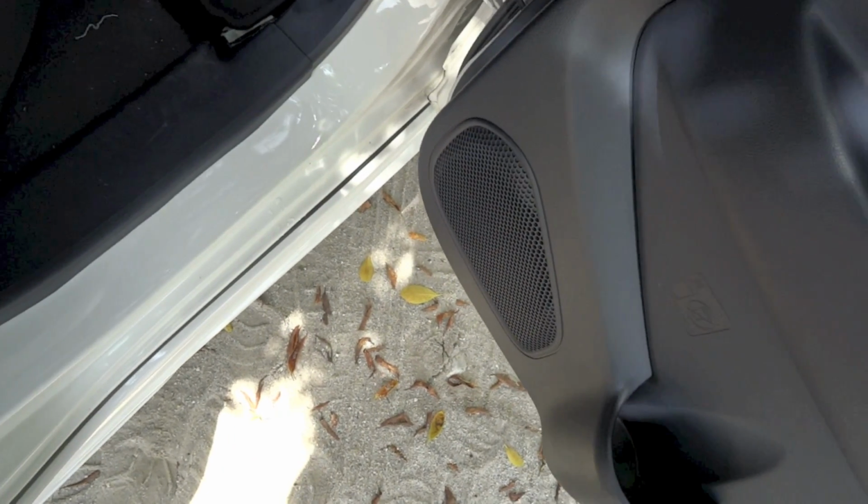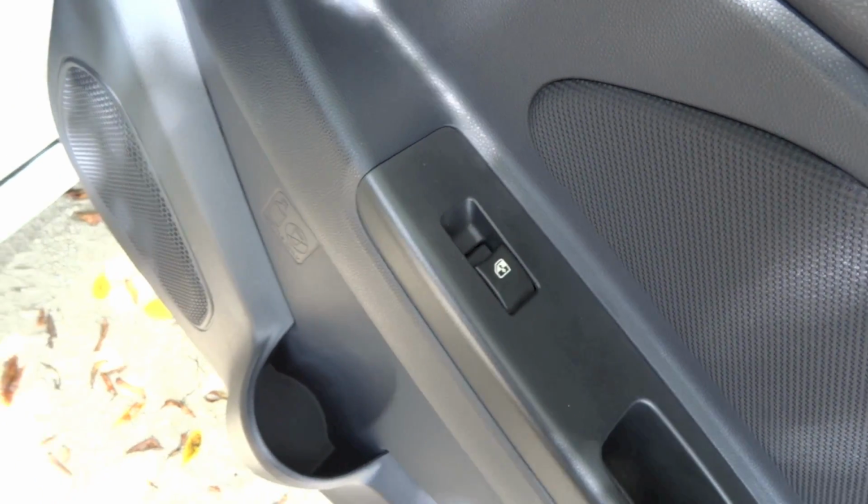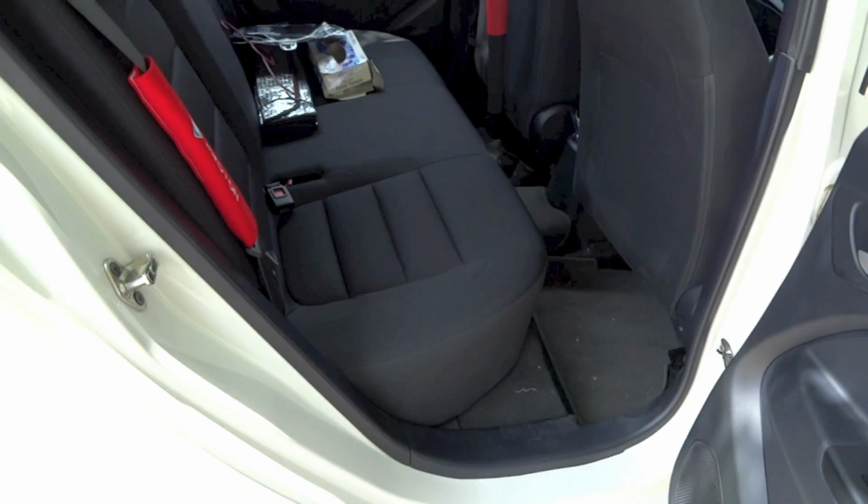You do have your speaker down there together with a bottle holder, and your window control is right there.